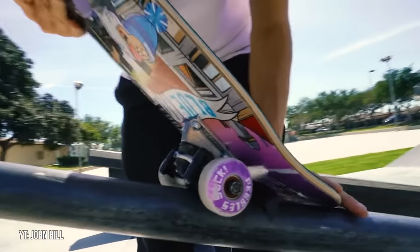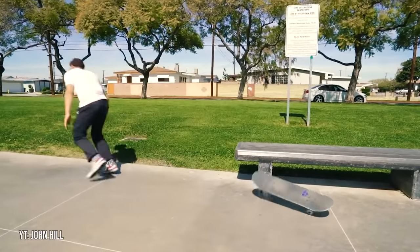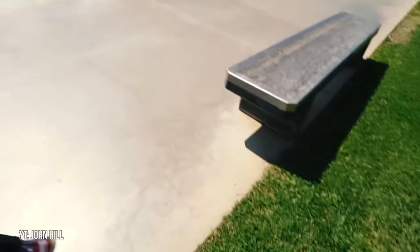The shield also makes it almost impossible to do certain tricks, so it takes away a lot of your board's functionality. It could potentially work for someone who only uses a skateboard to commute, but for people who want to do tricks on their board, it just doesn't really make sense.